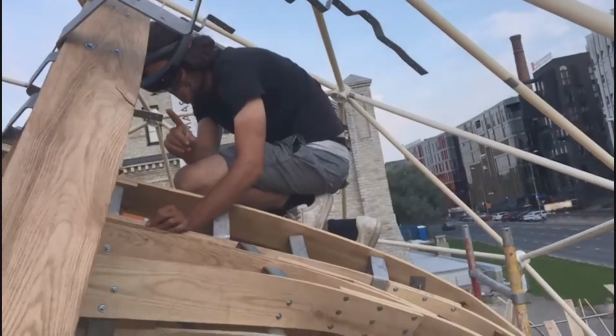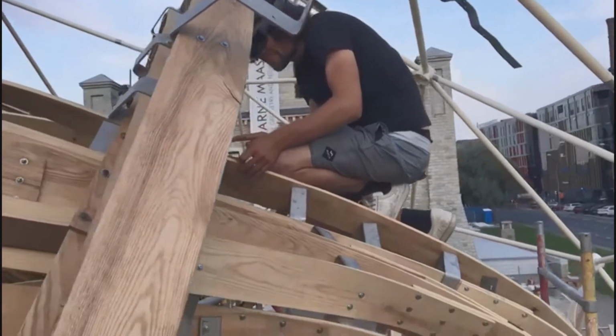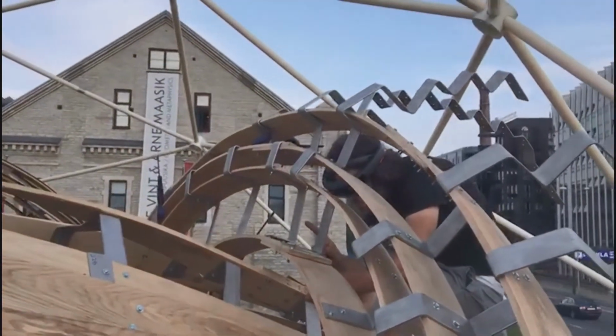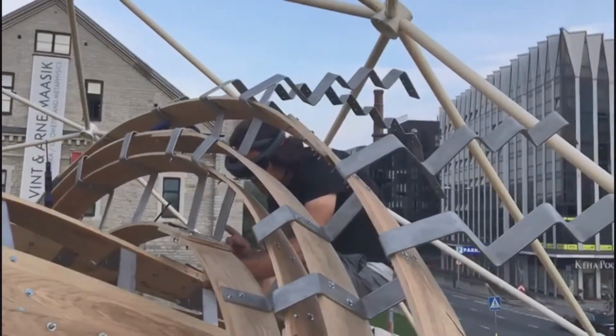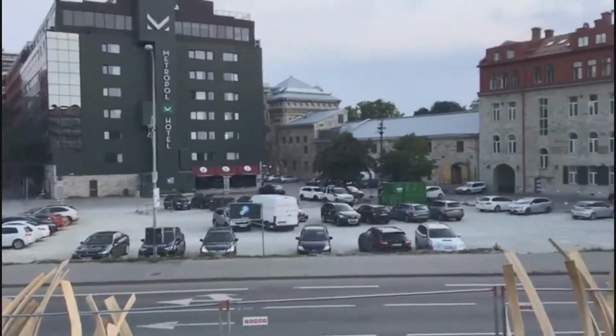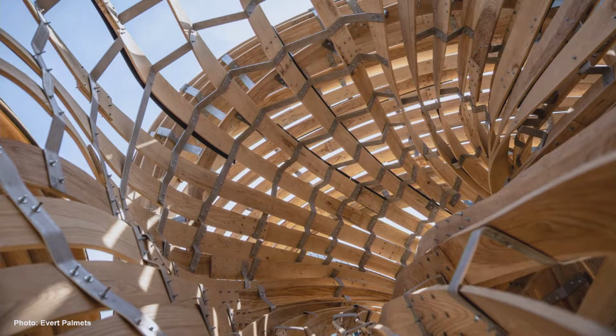And that meant that we could do things like climb on the structure and re-digitize parts of the structure. We fabricated brackets just on site because, again, we're working with simple tools. So we brought the bender to site, we brought some steel to site, and we were able to create digital models which allowed us to brace the structure wherever it was needed.